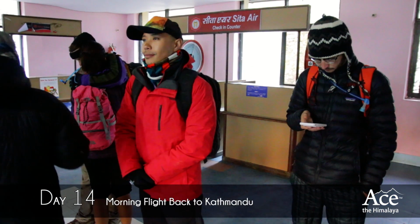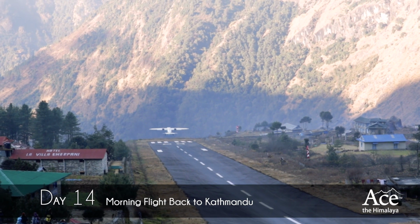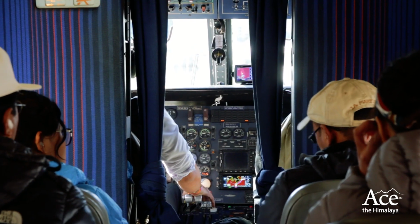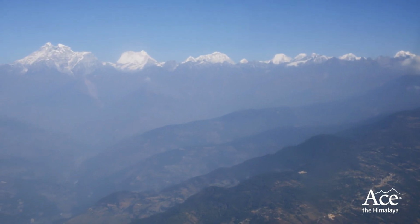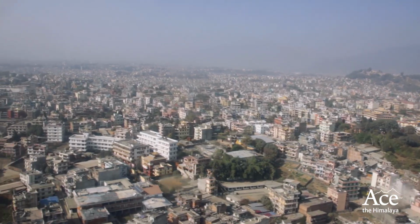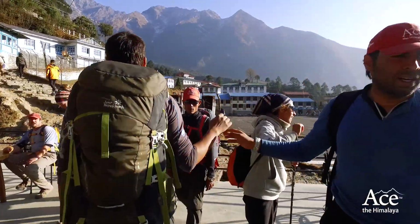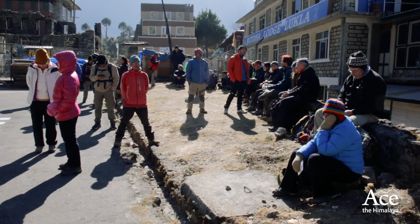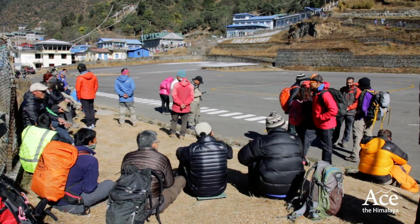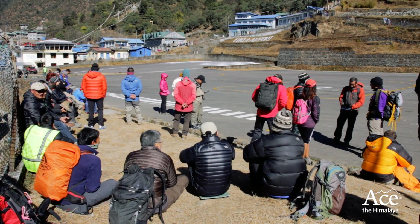An early morning flight will take you back to Kathmandu. Enjoy the last glimpses of the Himalayan mountains. The rest of the day is for you to relax. It's also a spare day that is very useful in case flights get cancelled in Lukla due to bad weather.